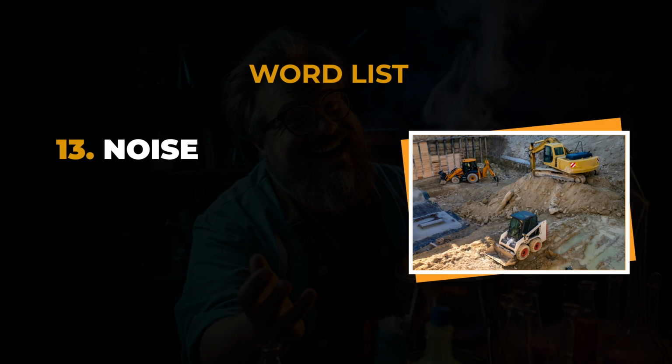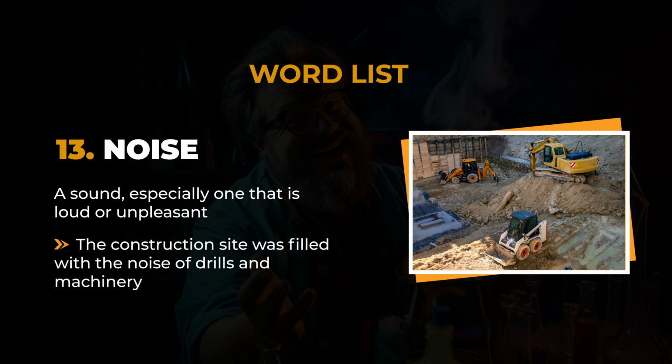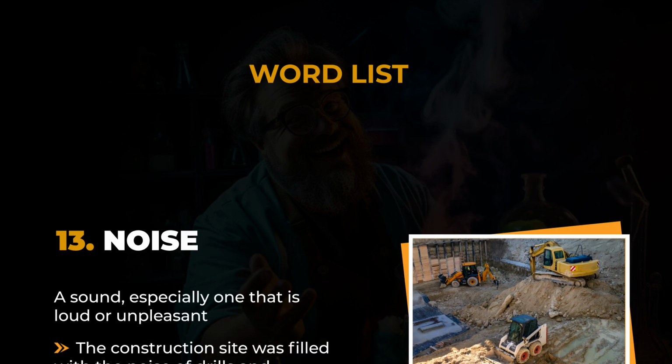Number 13. Noise. A sound, especially one that is loud or unpleasant. Example. The construction site was filled with the noise of drills and machinery.